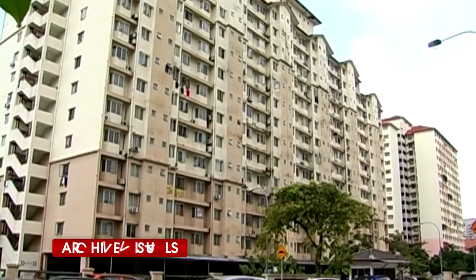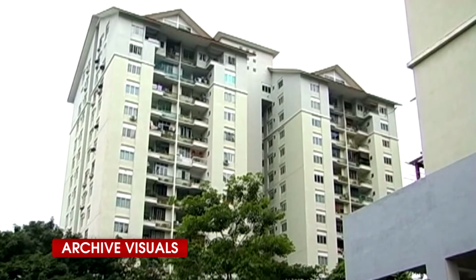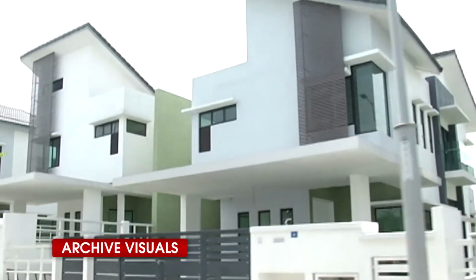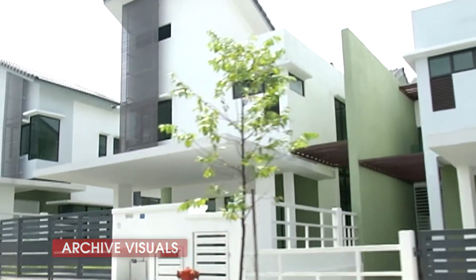If you have a second property that you're renting out, you should also declare this income. The good news is you can claim for the cost of renting out the property. Things like paying an agent's commission, the painting of the place, and repairs made.